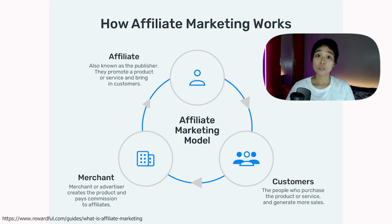Here's a simple diagram to show the relationship between the merchant, the affiliate, and the consumer. The merchant creates the product, the affiliate promotes it, and the consumer buys it. In return, the merchant pays the affiliate a commission for each sale.